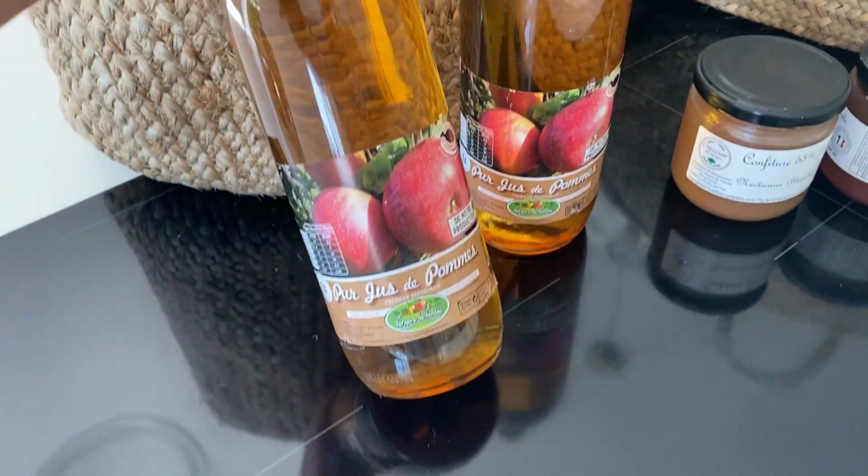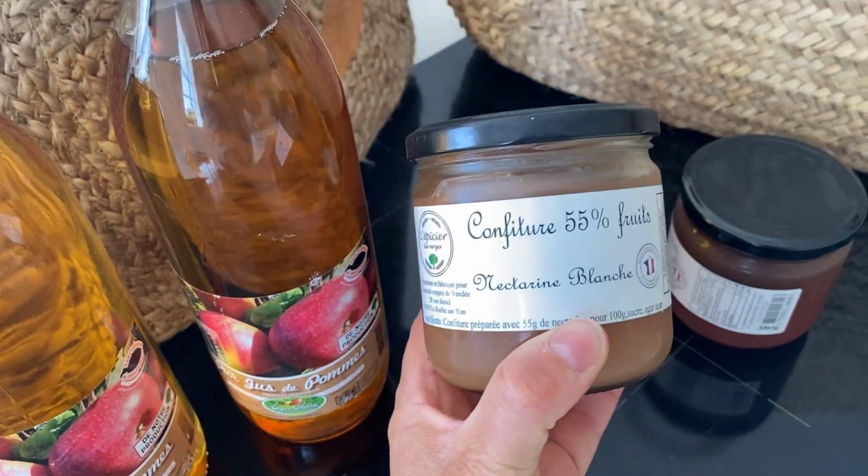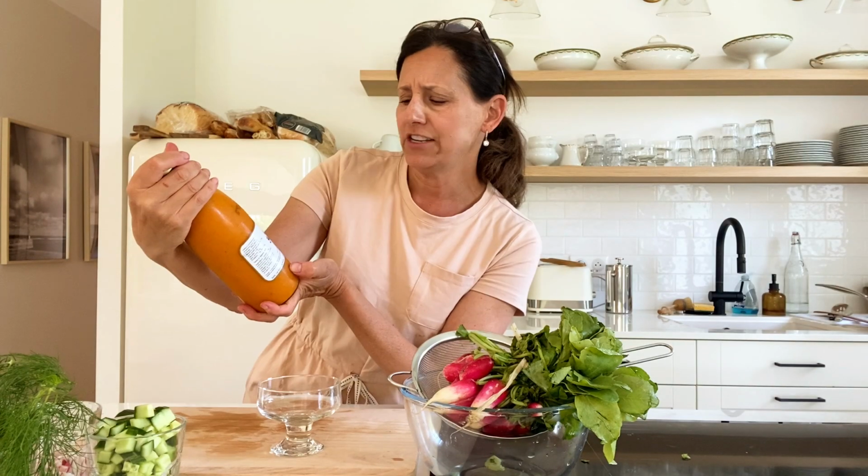So this month you can get either their pure apple juice, which is fantastic, or jams. Look at this, white nectarine, how delicious. So I am just gonna cheat a little bit and use their artisan gazpacho soup right from the bottle. So when it comes time to serve, I got about 5 of these bottles. This is what I'm gonna do.